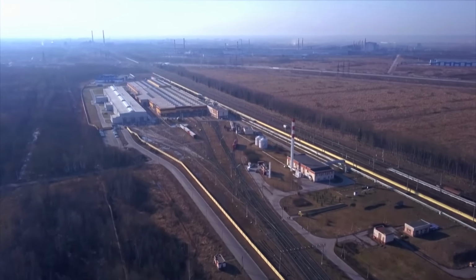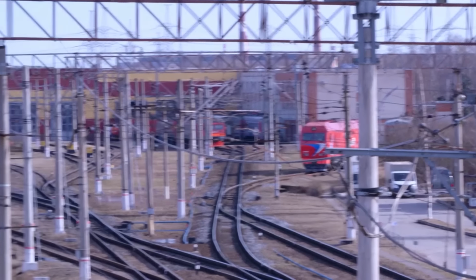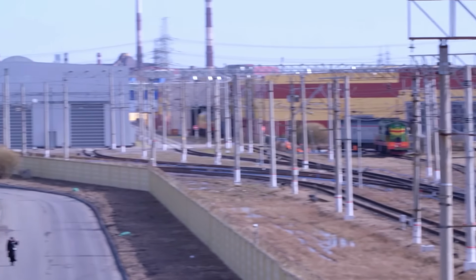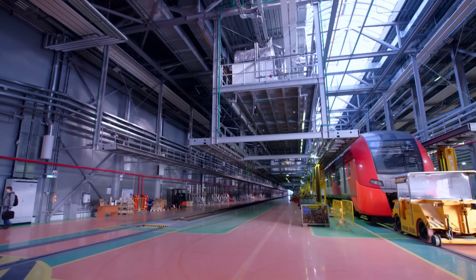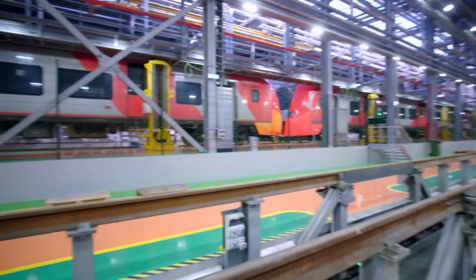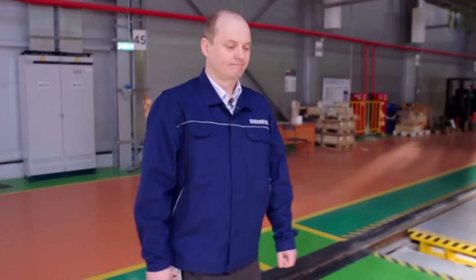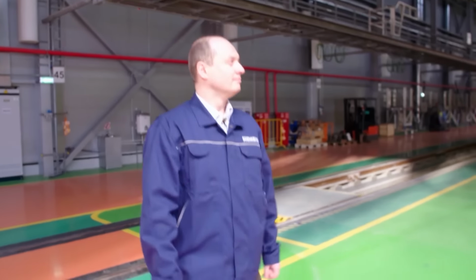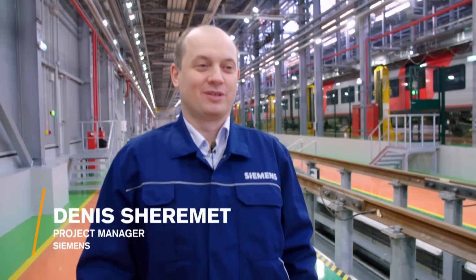St. Petersburg, Russia, Metalistroy Train Depot. This workshop was built especially for maintaining the Sapsan. Dennis Sheremet is the project manager for the upcoming mega pit stop. Now it's getting tense. The train is arriving soon.